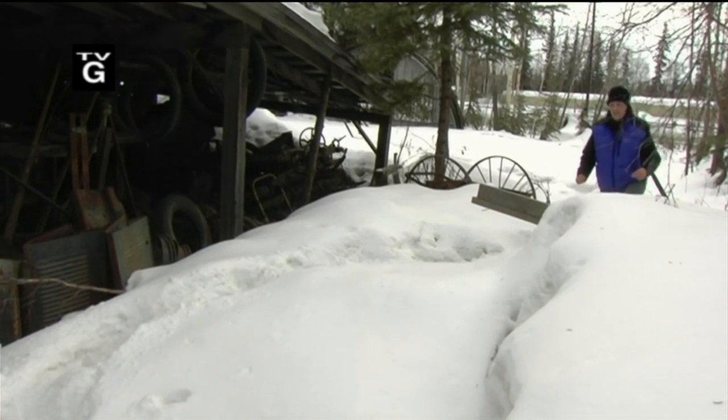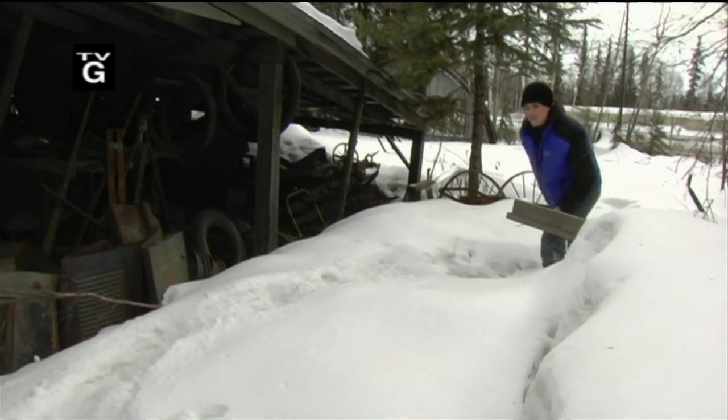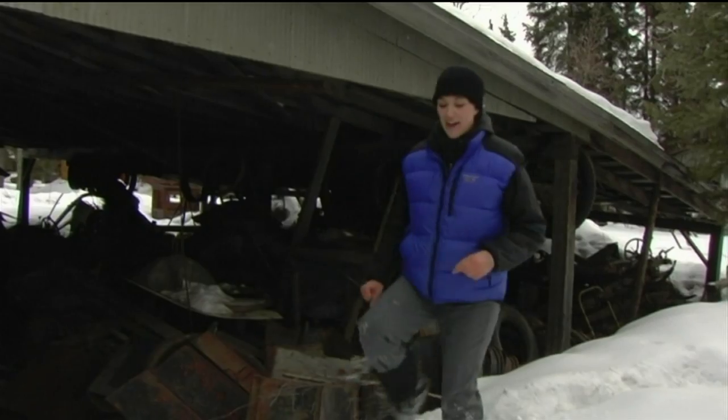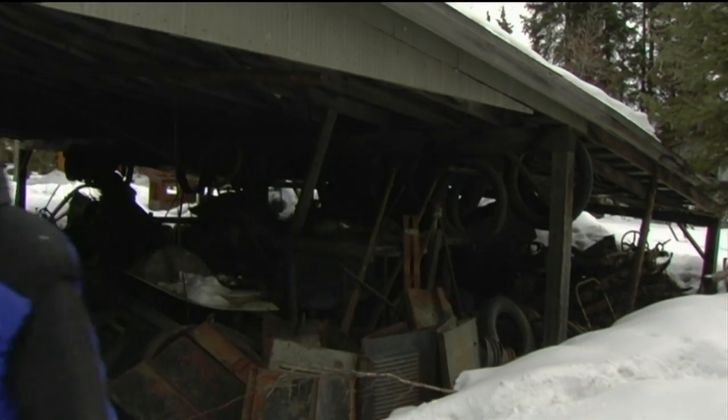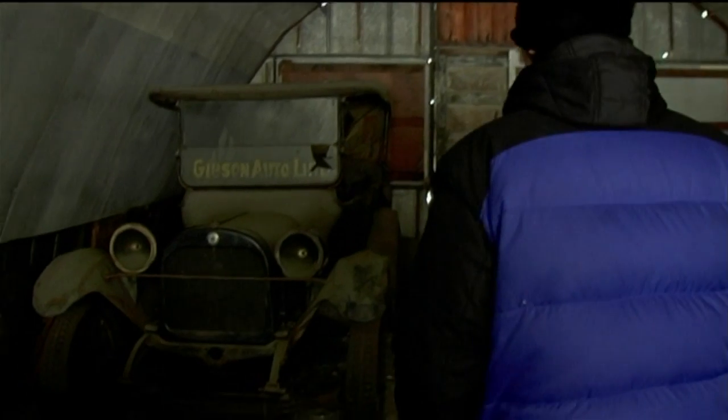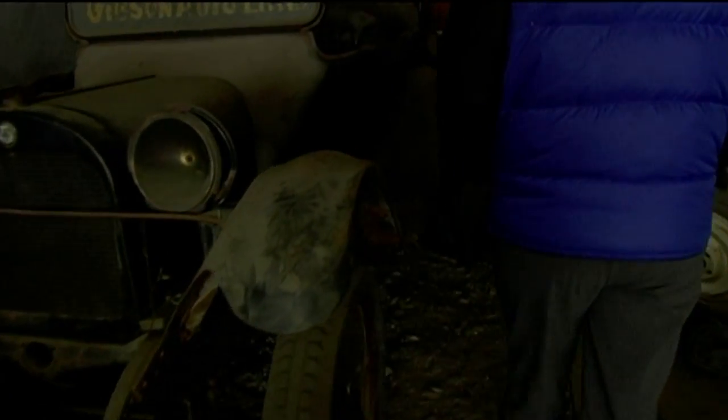We are about to set out on a truly Alaskan road trip. And somewhere around here is the perfect piece of history to get us inspired. Wow, look at this old thing. We're going to be traveling the same road that this car was originally brought to Alaska to take on.